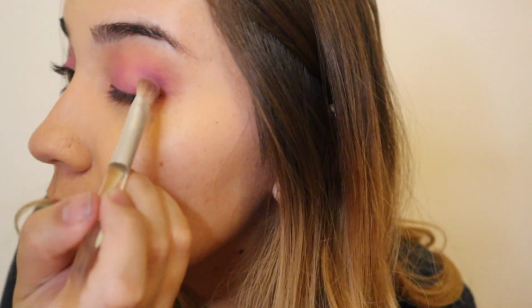Putting a dark purple on to see if I can darken up this corner. You know what I mean? Should I pat that color on? I feel like I should. Let's just see what happens when I do. We're here experimenting. Okay, now I look like a clown. Oh my god, what did I do? We're just gonna work with it. Maybe it'll come together.